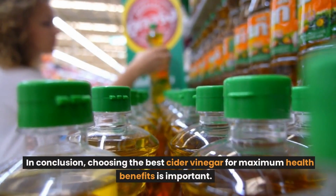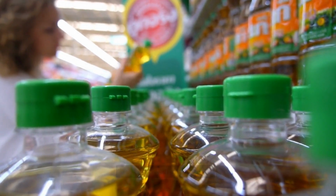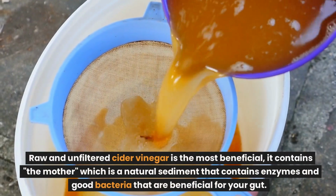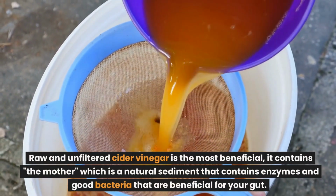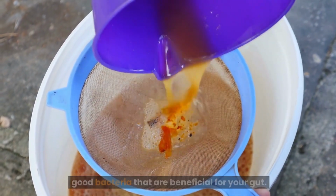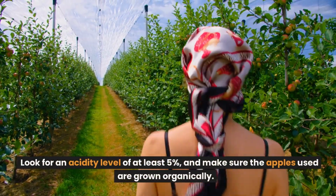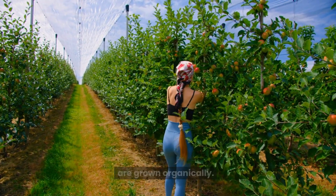In conclusion, choosing the best cider vinegar for maximum health benefits is important. Raw and unfiltered cider vinegar is the most beneficial. It contains the mother, which is a natural sediment that contains enzymes and good bacteria that are beneficial for your gut. Look for an acidity level of at least 5%, and make sure the apples used are grown organically.